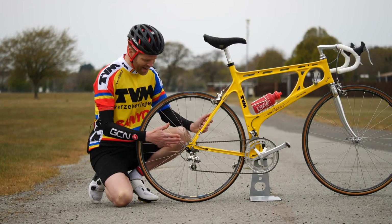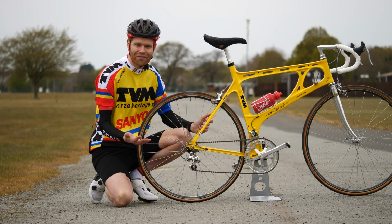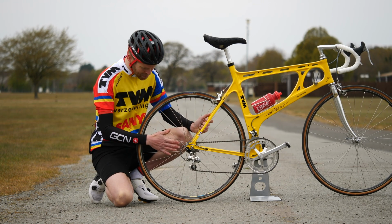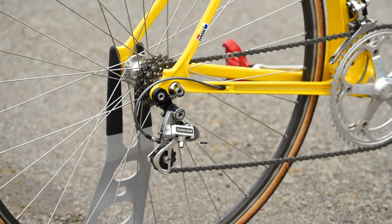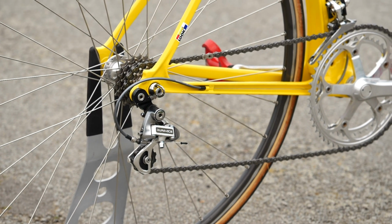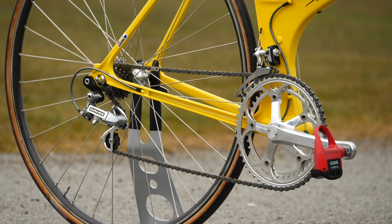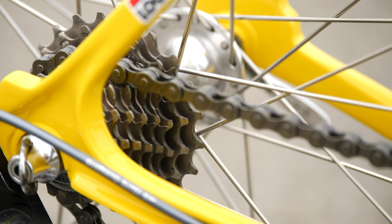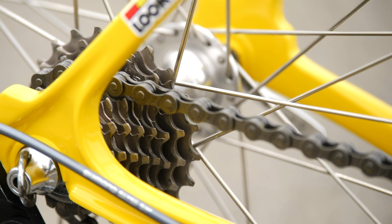It's a design and engineering feature that's easily overlooked and very easy to take for granted, but it's an absolute work of genius. And I think it deserves that you should take a look at your own cassette at home and just take a moment to appreciate it and have a closer look at it and observe all the little ramps and pitches on the sprockets, because it allows for faster shifting.